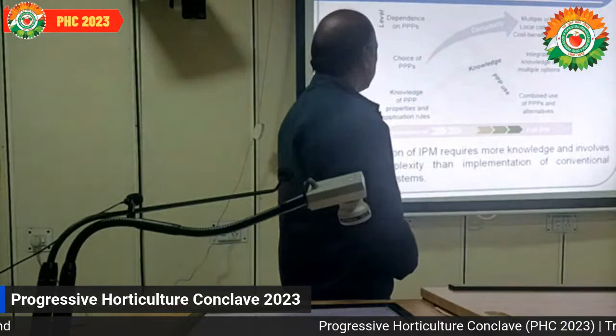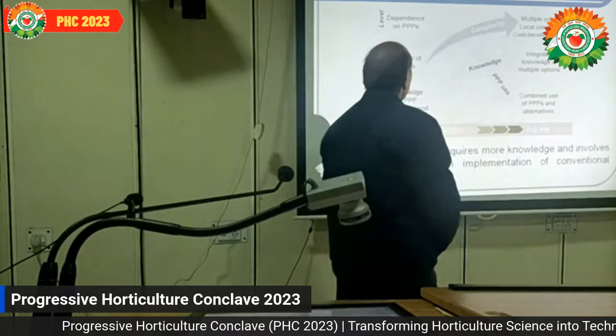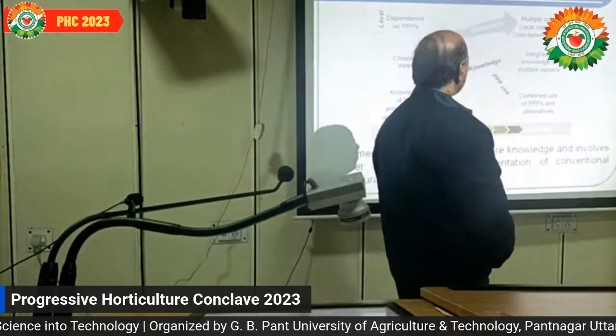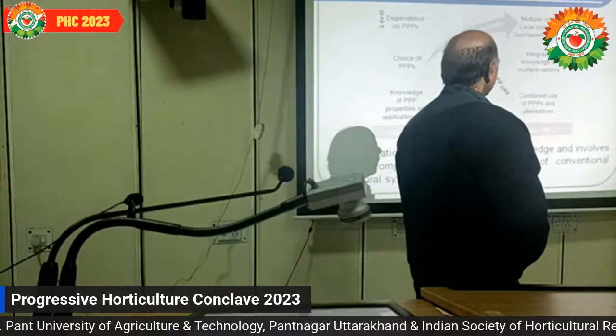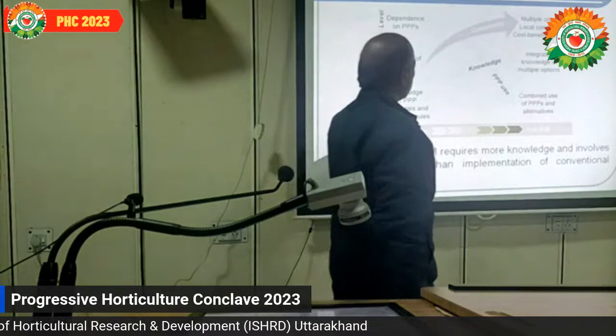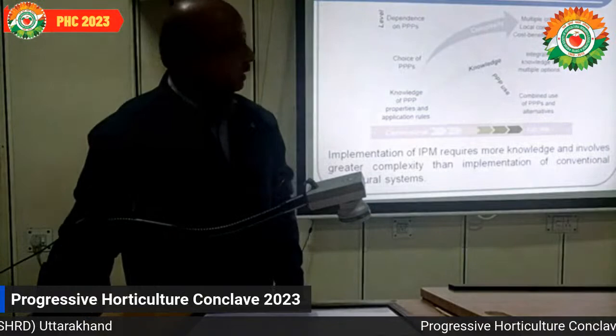You can see here the implementation of IPM requires more knowledge. This one is the knowledge of plant production practices, properties, and application. All this information is important if you are going to develop any decision support system. So knowledge is one of the most important things. Second is complexity, with multiple criteria for local conditions and cost benefit analysis. Complexity generally involves greater complexity than the implementation of the conventional agricultural system. So two things, knowledge and complexity, are important if you are going to develop any decision support systems for crops.